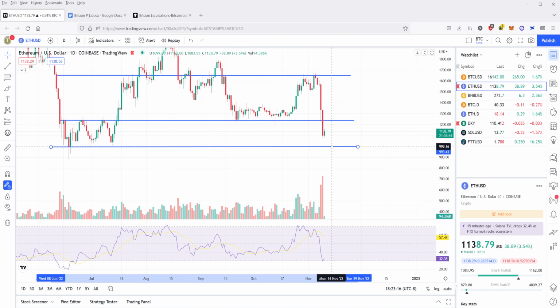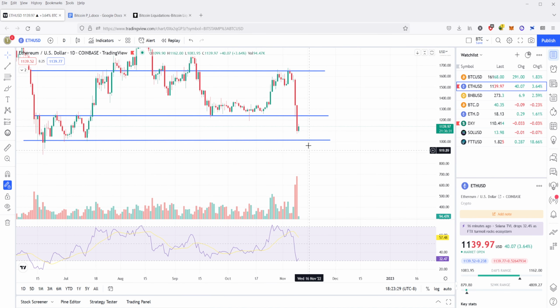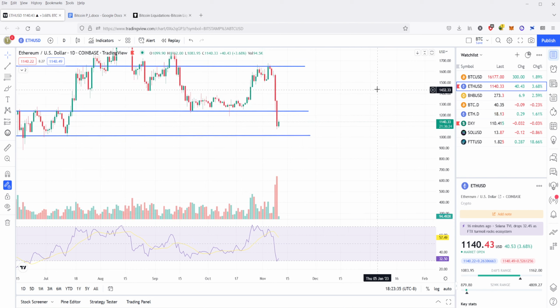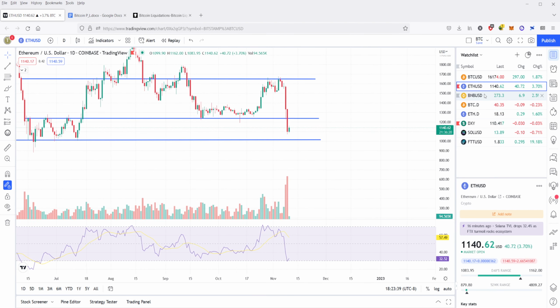I've marked this level out several times because it should be strong support for Ethereum, about 1,000, plus or minus 100 or so. So if Ethereum comes back down again, and it could, it's probably going to bounce here at 1,000. That's usually good psychological support. And if Bitcoin goes down, Ethereum is definitely going to be following it.